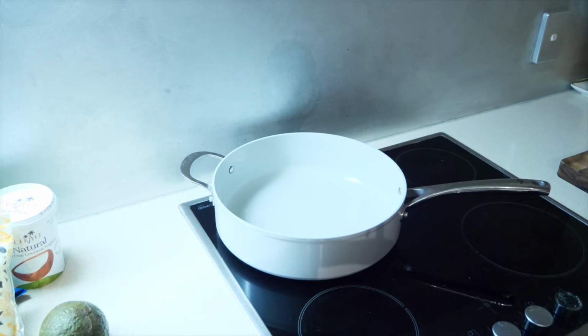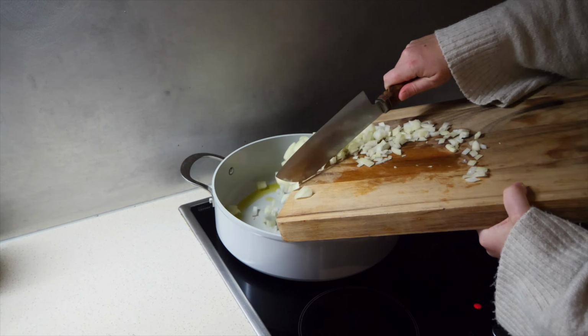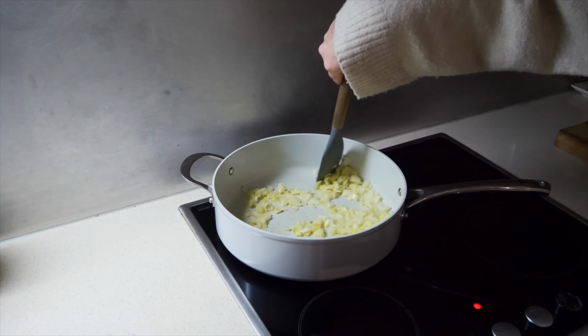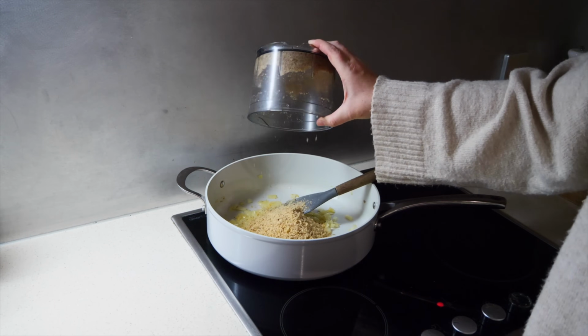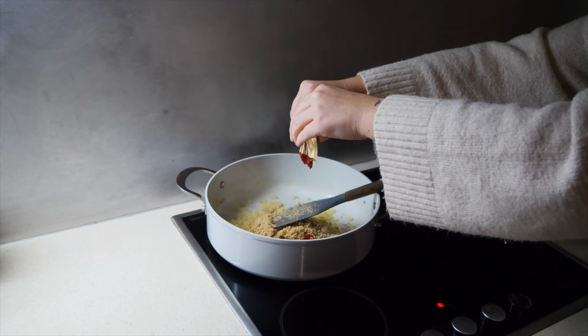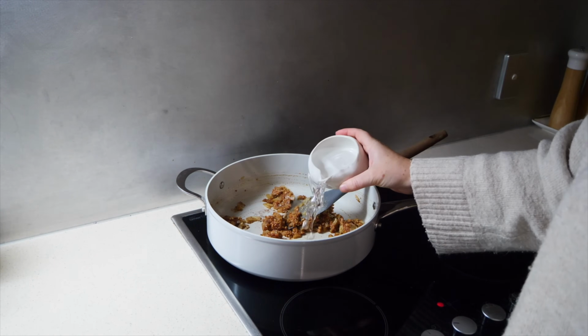So I'm still evidently figuring out the lighting situation in the new home, but I start by putting some oil into a frying pan over medium to high heat, adding in some brown onions and frying that up for a few minutes. Then I'm adding in some crushed walnuts as well as soy sauce, some taco seasoning and tomato paste, and mixing this all together well.